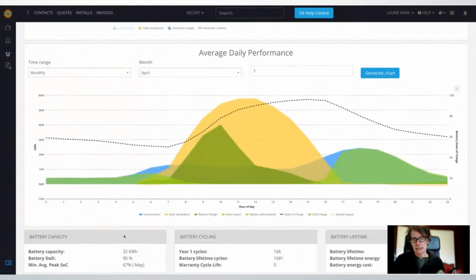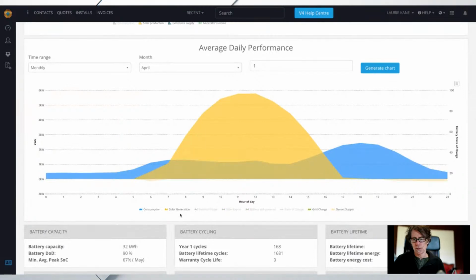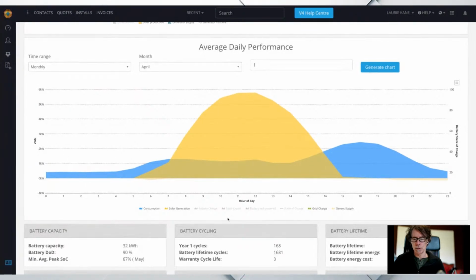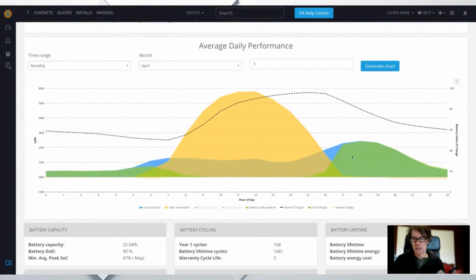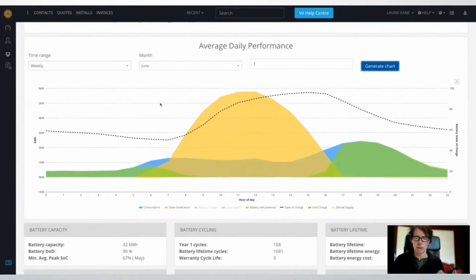And here we've got a daily performance chart where, again, we can drop out some of those values to break it down and support that conversation with the customer about when a battery is charging, the state of charge, the battery discharge, and when the generator comes into play.